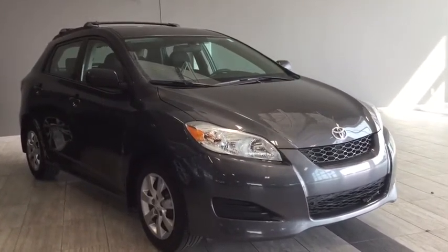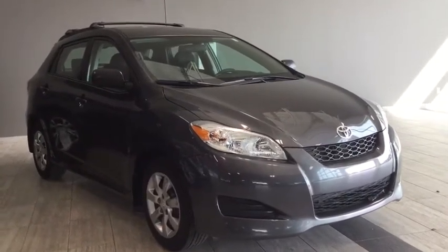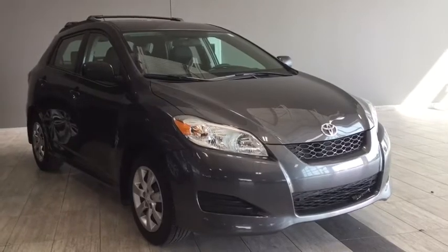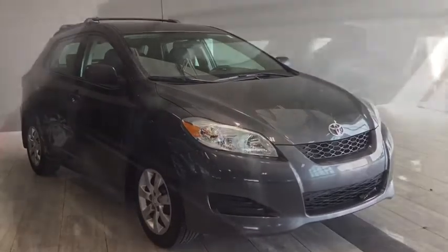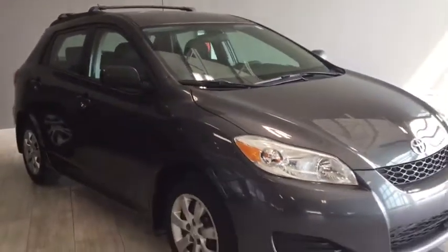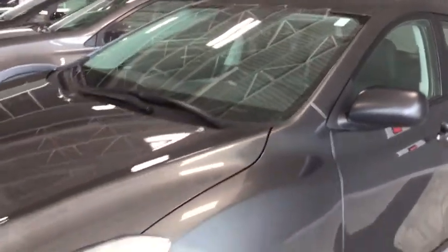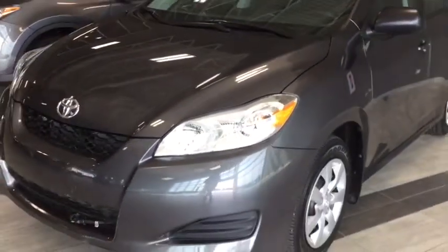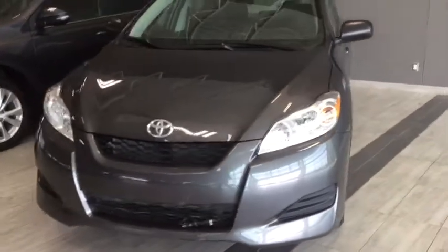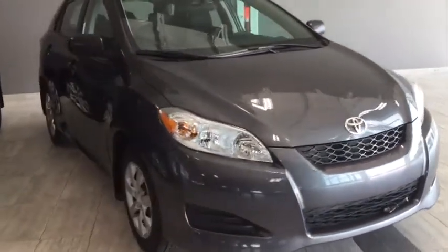Today we're looking at your pre-owned 2013 Toyota Matrix all-wheel drive. It's a 4-door, 5-passenger hatchback in a classic magnetic gray color. Under the hood you'll find a 2.4-liter inline 4-cylinder engine, and you'll be riding on top of 16-inch wheels. This is a beautiful balance of function and longevity with its air conditioning, Bluetooth, and roof rails with crossbars to take you further on the road ahead. But why don't we hop on inside and take a look at your interior features.